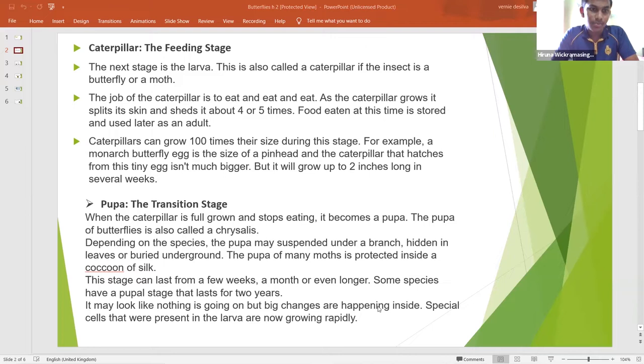When the caterpillar is full grown and stops eating, it becomes a pupa. The pupa of butterflies is also called a chrysalis. And depending on species, the pupa may be suspended under a branch, hidden among leaves, or buried underground. The pupa of many moths is protected inside a cocoon of silk. And this stage can last from a few weeks, a month, or even longer. Some species have a pupa stage that lasts for 2 years.